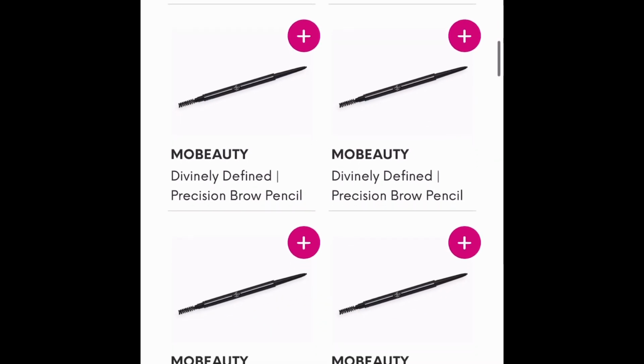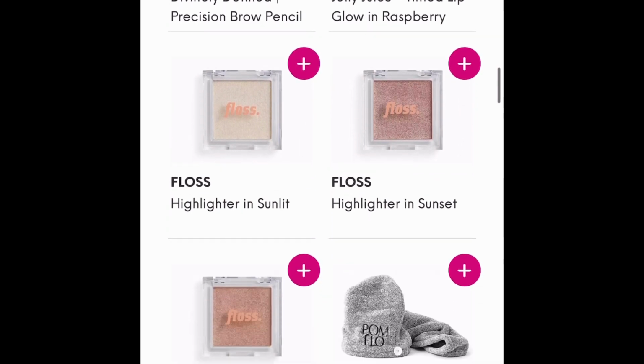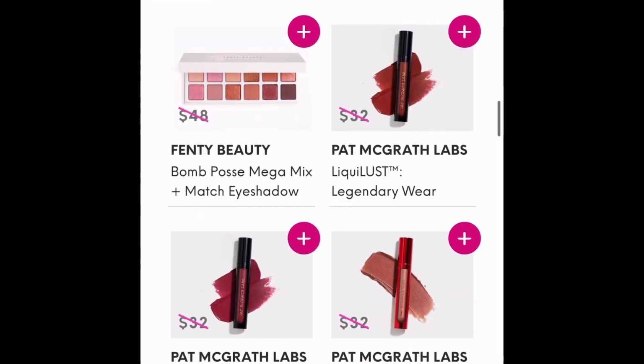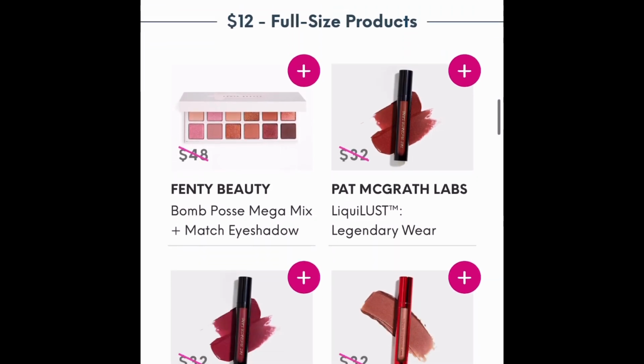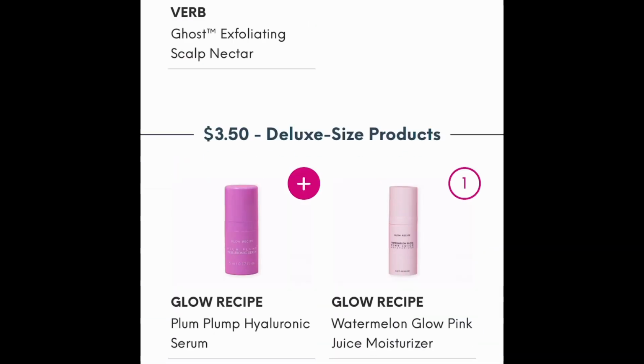Brow Pencil. Don't need those. Jelly Juice Tinted Lip Glow. Don't need those. Highlighter, don't need those. Anything else I get now is just going to be a want rather than a need. I've got that liquid lust, which is gorgeous. Pat McGrath. It is absolutely gorgeous. $12. Do I want this colour? Let's have a look at this colour. I'm going to get that because the other one I've got is really nice.